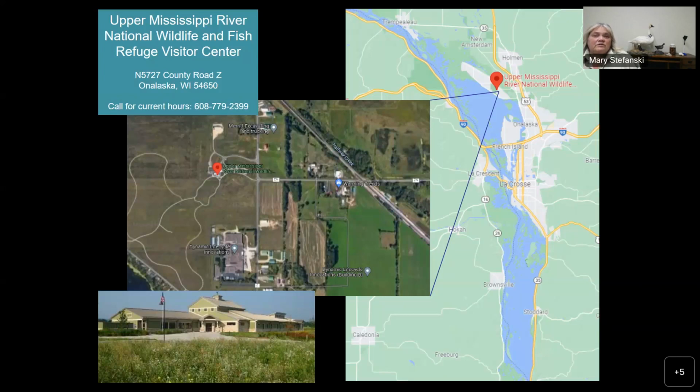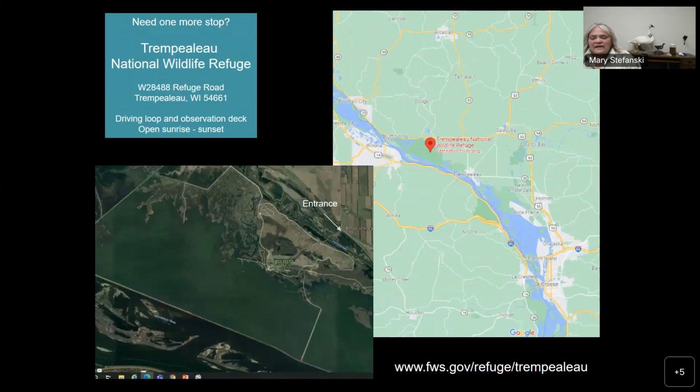So you're looking for a big green building out on the prairie. If you want to go to the visitor center, I would call ahead just to see what their hours are, because they're constantly changing due to conditions. But as long as the visitor center is open, there's going to be a staff member there that can answer any questions you have. And as long as you're heading back upstream, you might as well stop at Trempealeau National Wildlife Refuge.